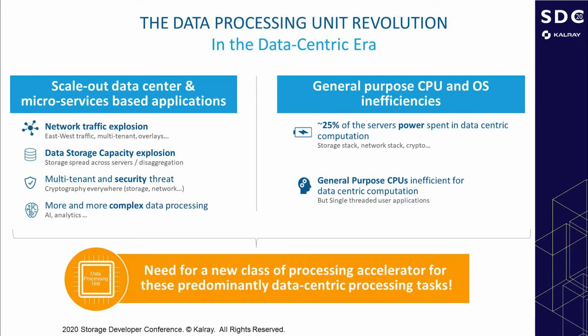The conclusion, and many of you will agree, I'm sure, is that there is a real need for a new class of processing accelerator to process this predominant data-centric processing task. Some of you call it a data processing unit. I personally like this term. Others will call it an I/O processor, but in the end, it is the same.